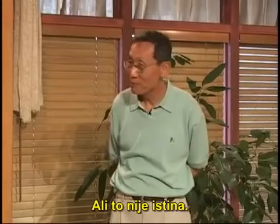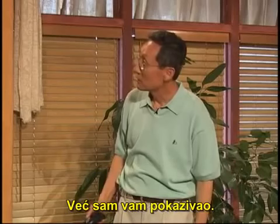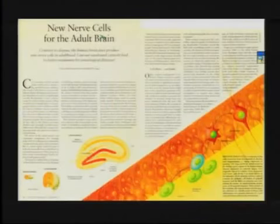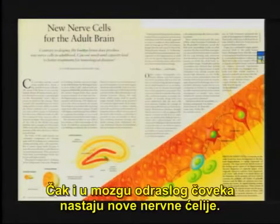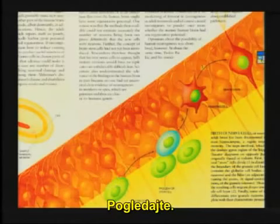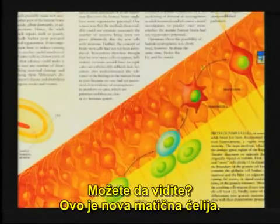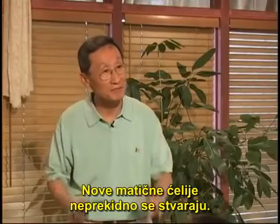But you know what? That's not so. As I showed you before, look. New nerve cells, whose brain? Adult brain. Even in the adult brain, there are new nerve cells. Really? New nerve cells. Look at it. Can you see this? This is a stem cell. A stem cell is being born every moment.